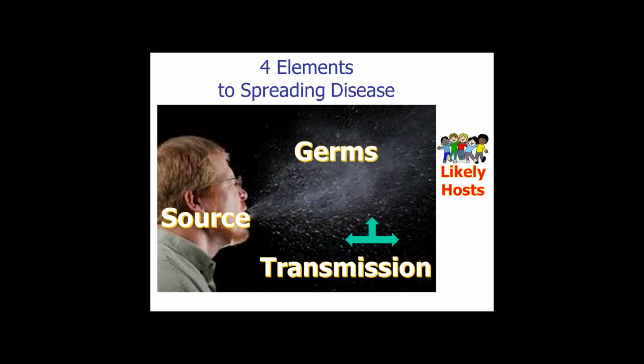So when you're looking at the spread of infectious disease, what you need to keep in mind is you have to start with a source, someone who is sick, and that person is going to spread germs, transmit those germs from one person to another in some way. And in child care, this is transmitted to children that are not sick. And there are 4 routes of transmission, ways that children become sick.